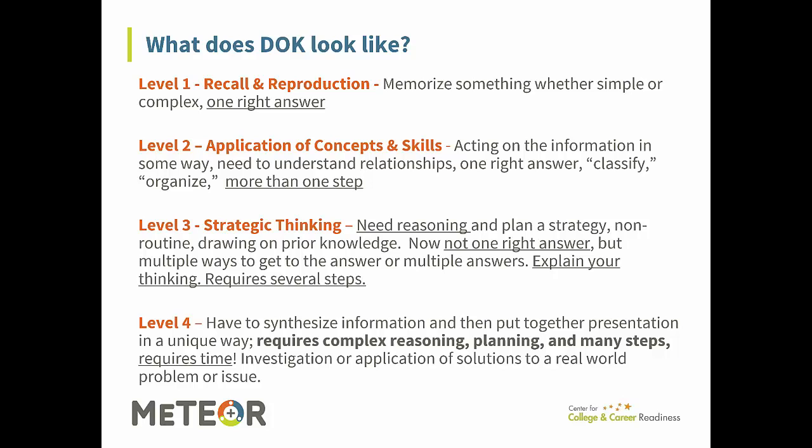At DOK 3, strategic thinking, teachers provide tasks for students that need reasoning. Students are required to plan a strategy drawn on prior learning. At this level, the task a teacher provides has multiple answers and/or multiple pathways to correct answers. Student answers will require an explanation of their thinking. At DOK 4, extended thinking, teachers provide opportunities for students to take information and synthesize it in a unique way. Students' actions include complex reasoning, planning, and an investigation or application of solutions to real-world problems or issues.